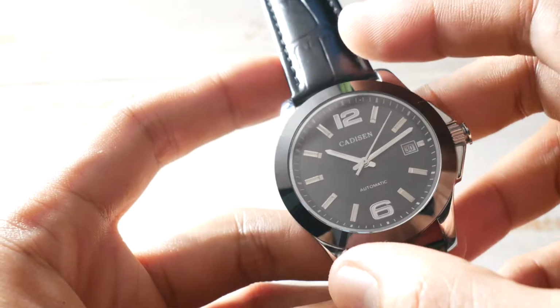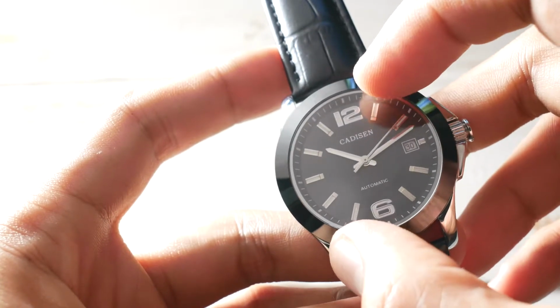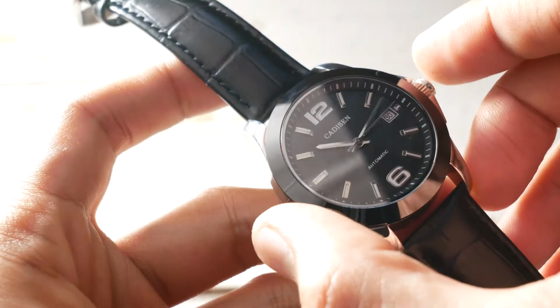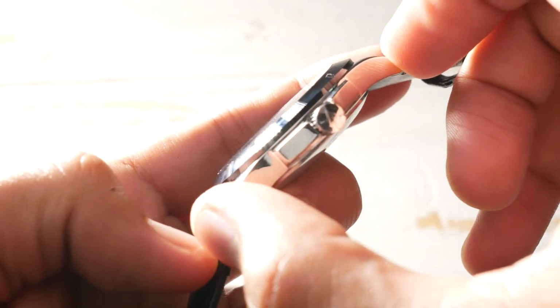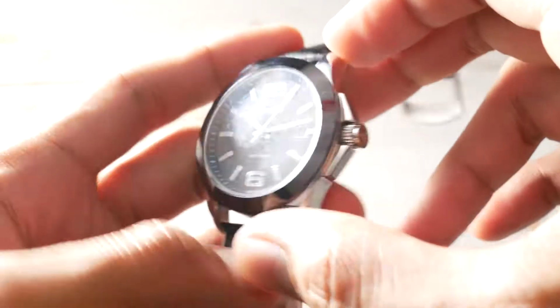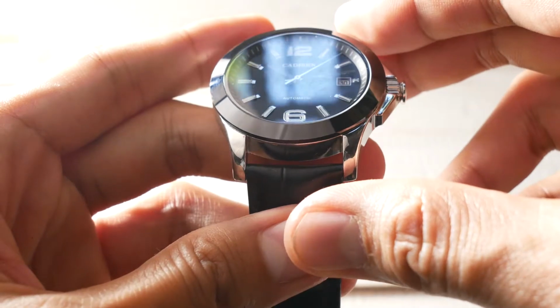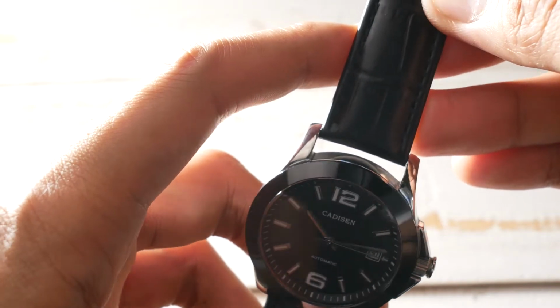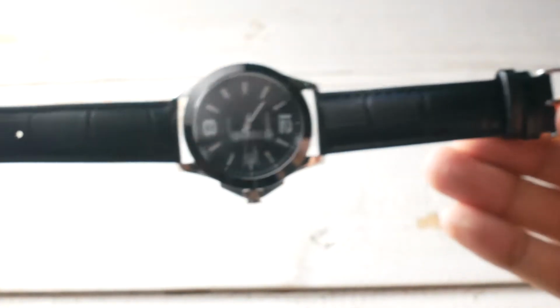Dimensions: case 39mm, dial 30mm, case and crown 43mm, thickness 12mm, lug to lug 47mm, weight about 62 grams, and strap clearance. This did accommodate the almost 1.8 or 2mm thick replacement nylon NATO strap that I have. Stock strap length, it's about 208mm.